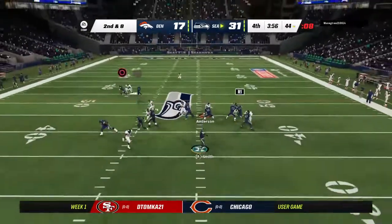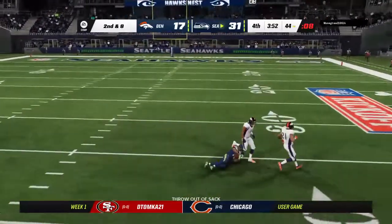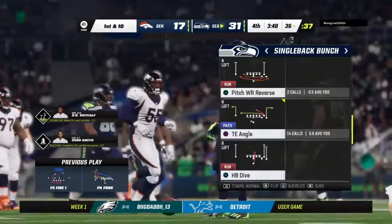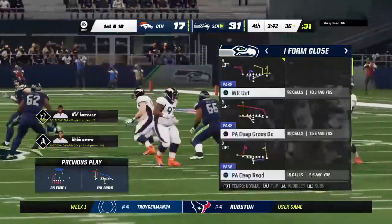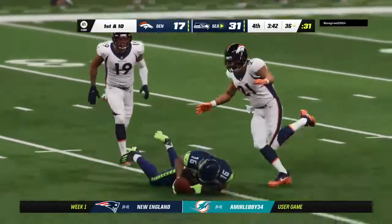Play action. It's Smith. Oh, and a heck of an effort there as he'll make the diving catch. A gain there of 21 yards. This is something you got to be wary of defensively. I mean, just because they're in the mode of trying to burn some clock doesn't mean they won't pass it. They got good yardage out of that one.